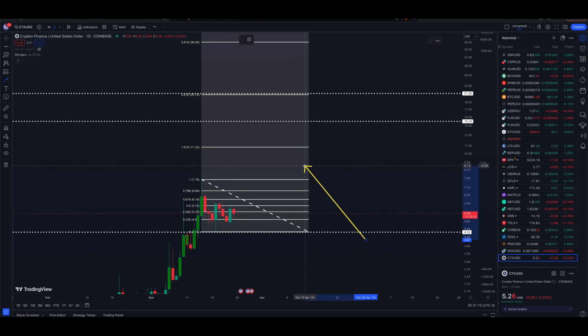So for starters, we have the 1618 fib, and that puts you right around $11.30. Keep in mind, we're trading at 526 right now. The 1618 fib would be $11.32 for CRYPTEX. Above that, we have our 1524 target. Above that, we have the 2618 fib, which is right around $20.76, just right next to my 2105 target.